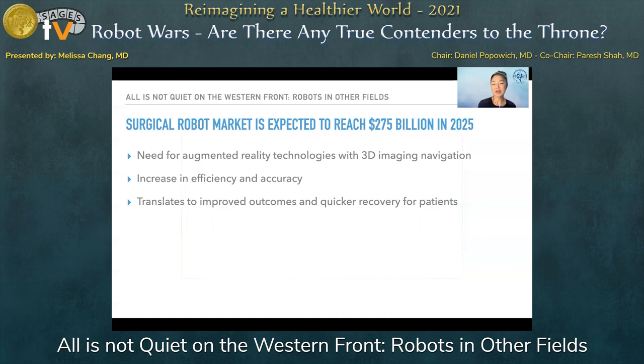And so the surgical robot market is expected to reach $275 billion in 2025. And clearly the industry powerhouses have recognized that and invested heavily in this technology. However, there remains a need for augmented reality technologies with 3D imaging navigation to continue to improve and increase in efficiency and accuracy, which translates to improved outcomes and quicker recovery for all patients.